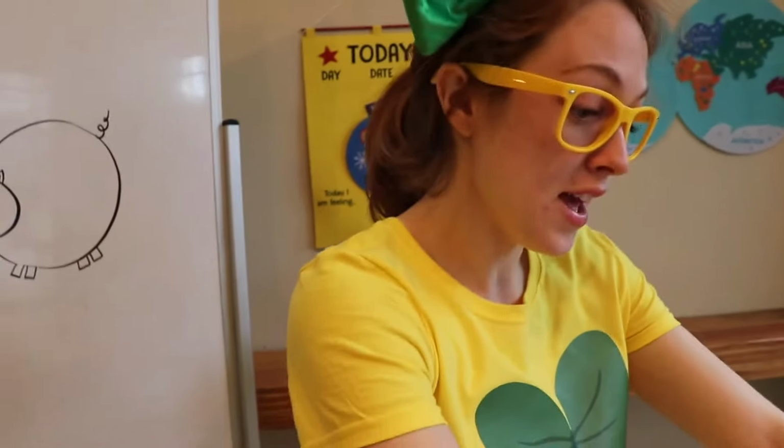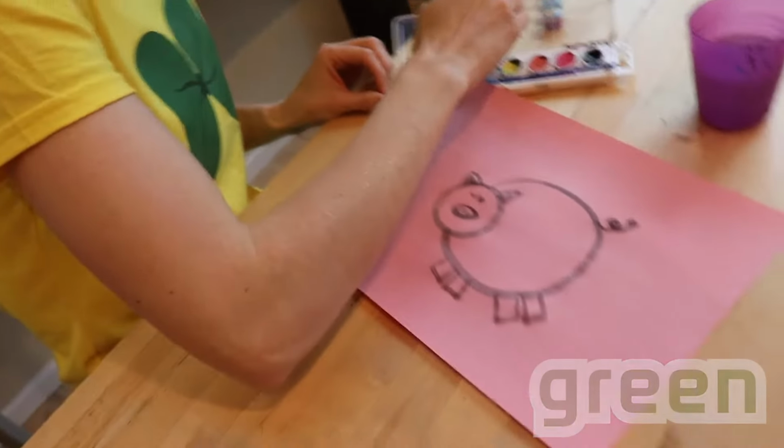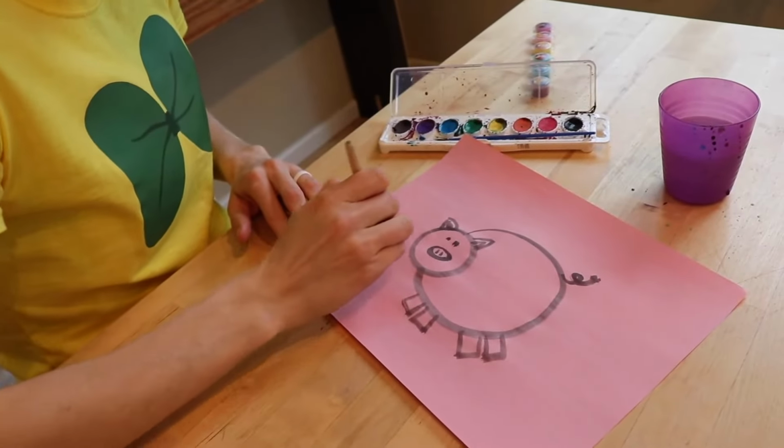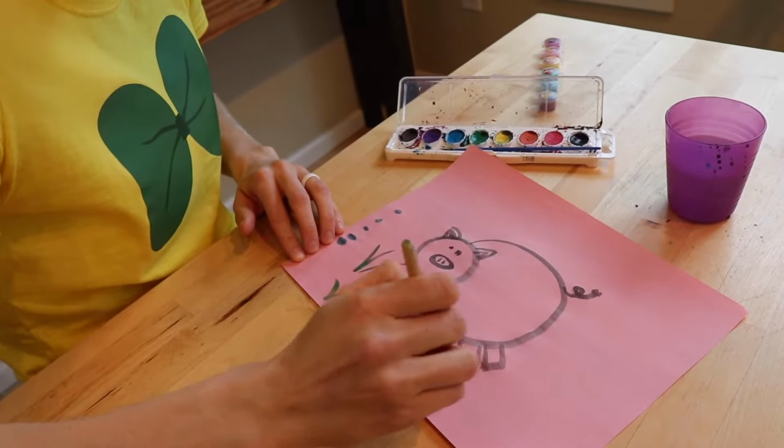Now that we've got our piggy all painted, we can paint other elements of the picture. Like, what if we painted some green grass for the piggy to play in? All right, we could do like some lines. Whoop, whoop, whoop, whoop, whoop. Ooh, that's kind of fun. Okay.